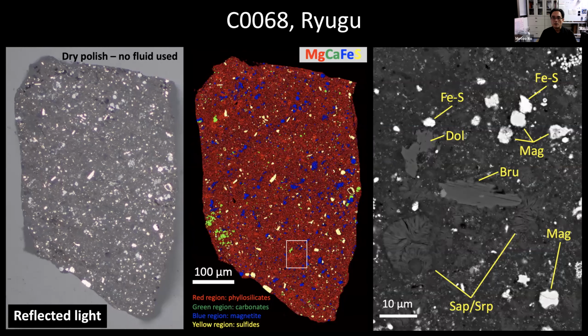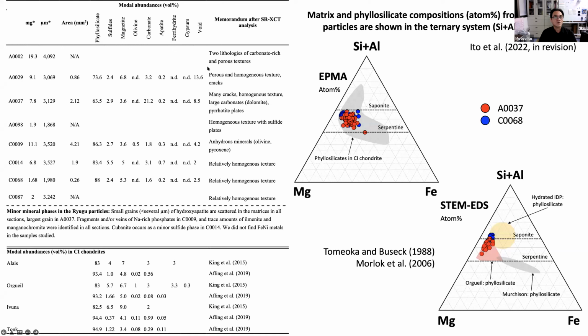So if you take a closer look at the white square, it looks like this. So basically, all of the samples look like this. Of course, it depends on some variations. For example, here you can see a difference in modal abundance among the samples. So the lowest number of the ferrosilicate is 837.